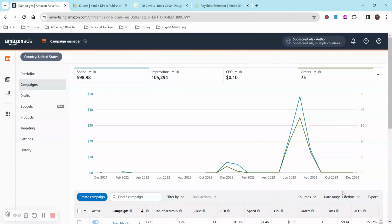This is my current lifetime ad data for Amazon KDP. I actually did not run any ads in December. I haven't run ads since September. Actually, I did not run any in September either, since August 2023. I do plan to run ads again at some point. I just really don't have the time or money to run them right now.